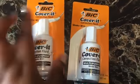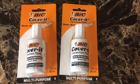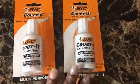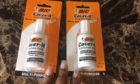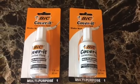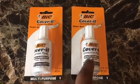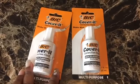Alright, so I got some more big whiteout. I use this a lot during the year, so I'm glad to get it from the Dollar Tree for free. I had a printable coupon for $2 off two, so each one of these were free with that coupon. And the coupon scans. It scans and takes off $2. So if you got that coupon or you were able to print it from coupons.com, free whiteout.